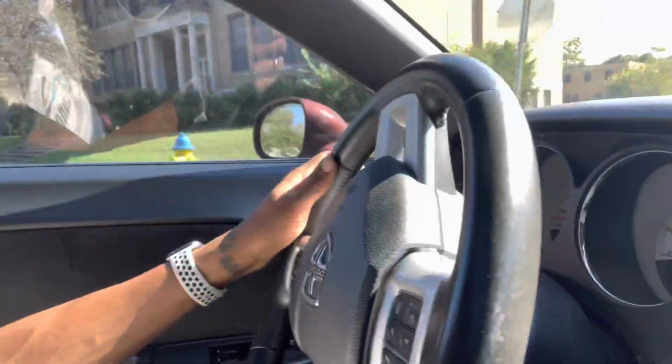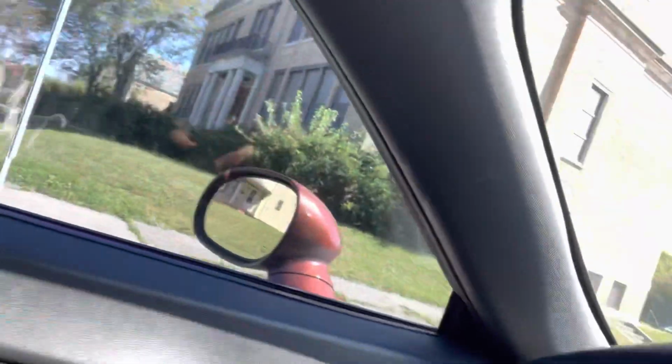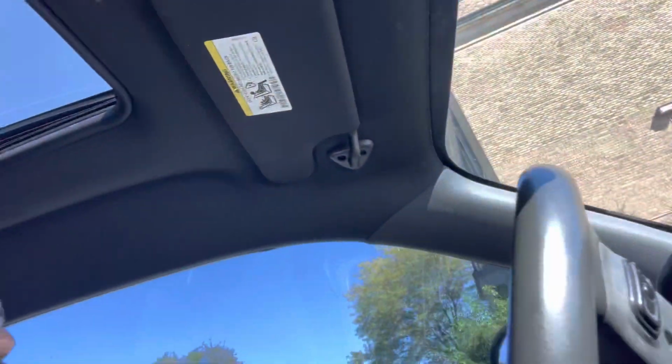It gets annoying. I mean, I guess I'll have to get one of them blind spot bubbles to put on my mirror. But yeah, the third thing would just be that visibility right there. You know, and it ain't the worst. It's just, I would like to be able to actually see when I'm pulling up to the house. So yeah, that's just the third thing, and that's just something minor and minute.